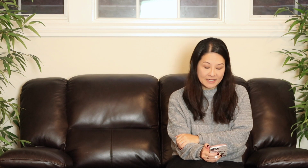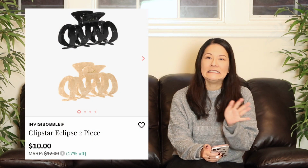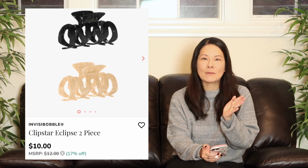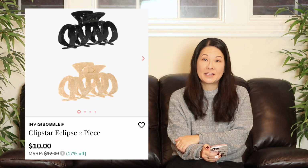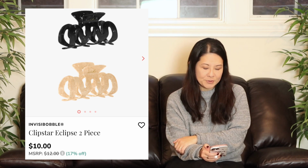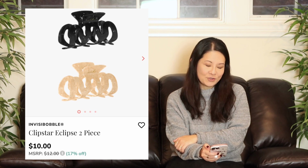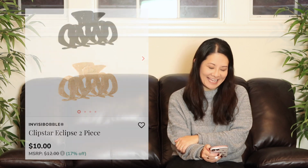Next, I have an item from Invisibobbles, which I always talk about, but this time it's not the traditional Invisibobble. I'm probably going to pick up this clip. I love these just really easy claw clip kind of grab and go type of things for my hair, and I just like the neutral colors here. I can wear them with anything, so I thought it was a decent value, and I really wanted to try out this particular clip. I haven't tried it before from Invisibobbles, so that's another fun little piece to add.